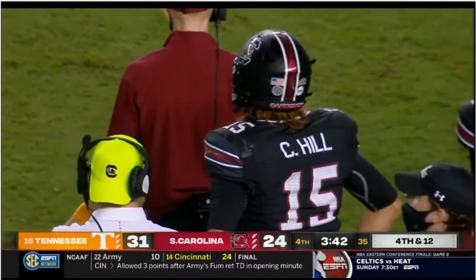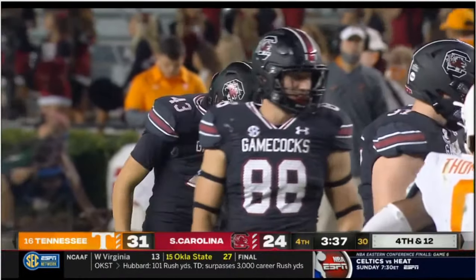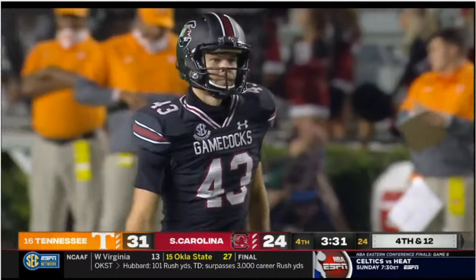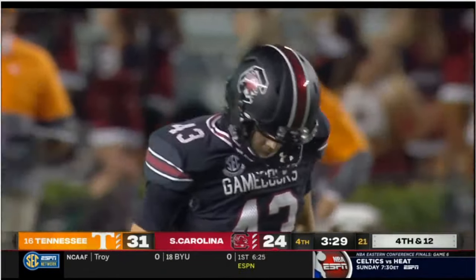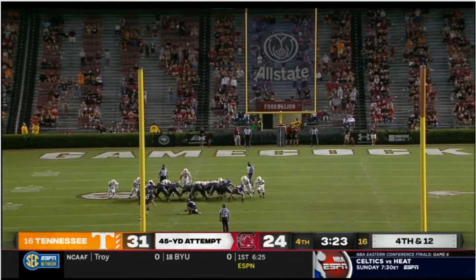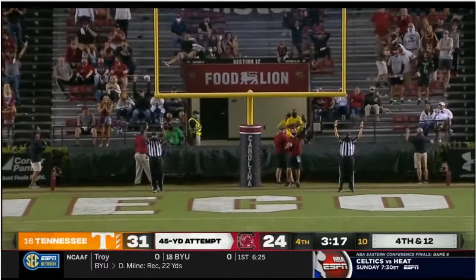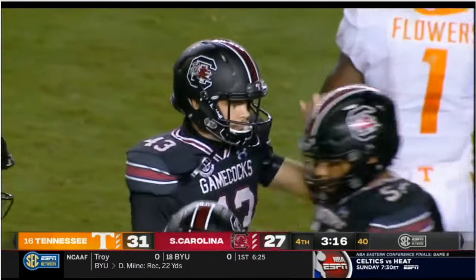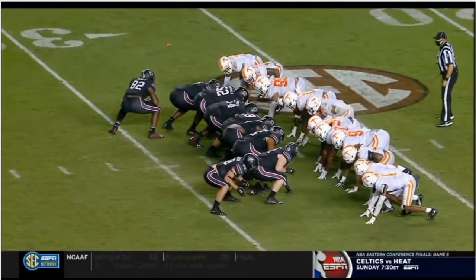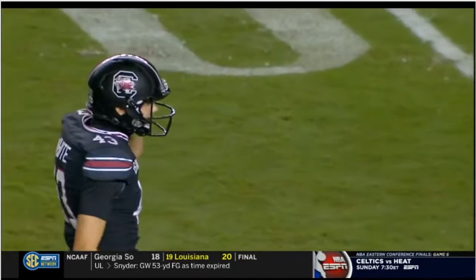We talked about Parker White. He's had a couple of game-winning field goals versus the Vols in his time here. We were talking with the coaches. Will Muschamp was talking about just how solid he has been. This is no chip shot, though. 46 yards for White, trying to make it a 4-point game. And a perfect kick with 3:16 left in the game. Tennessee up 31-27 on a 9-play, 57-yard drive. Now the Gamecock defense is going to have to make a stand on the Volunteers.